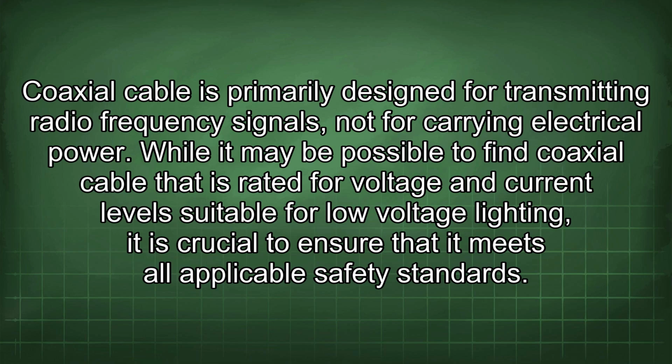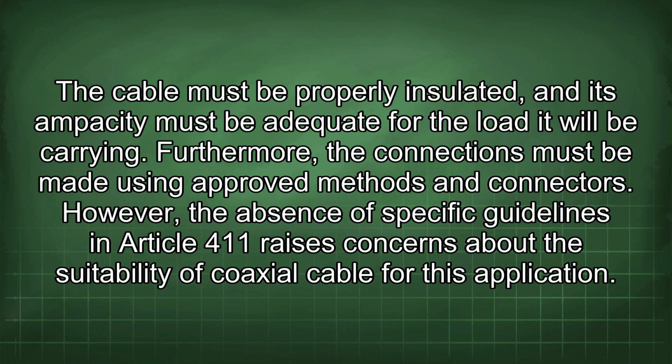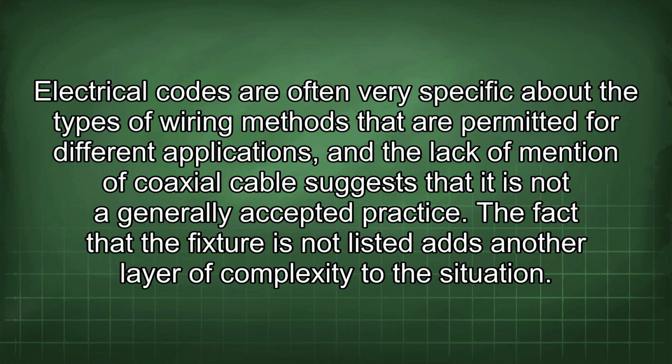While it may be possible to find coaxial cable that is rated for voltage and current levels suitable for low-voltage lighting, it is crucial to ensure that it meets all applicable safety standards. The cable must be properly insulated, and its ampacity must be adequate for the load it will be carrying. Furthermore, the connections must be made using approved methods and connectors. However, the absence of specific guidelines in Article 411 raises concerns about the suitability of coaxial cable for this application. Electrical codes are often very specific about the types of wiring methods that are permitted for different applications, and the lack of mention of coaxial cable suggests that it is not a generally accepted practice.